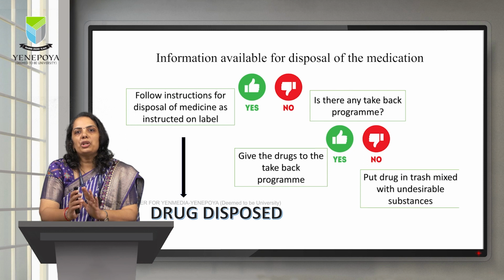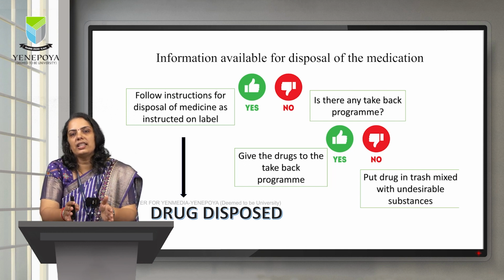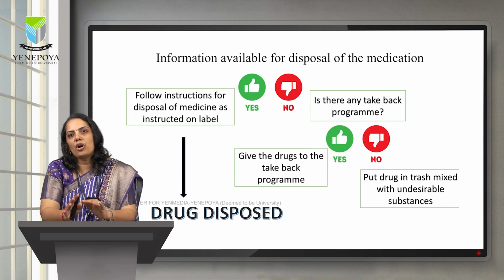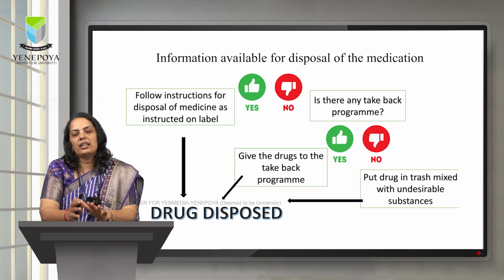If not, put the drug in the trash mixed with an undesirable substance. You can take out the medication from its packaging. Imagine you have a strip of medication, 4 or 5 tablets. You can remove the tablets and put them in a pouch and mix them with cat litter, or you can mix them with coffee grounds or any kitchen waste, and then seal it in a safe pouch or container and ziplock it as much as possible. Once done, you can put it in the normal household waste. With all these methods, you can dispose of the drug safely.